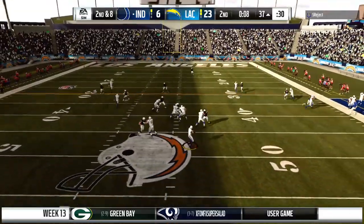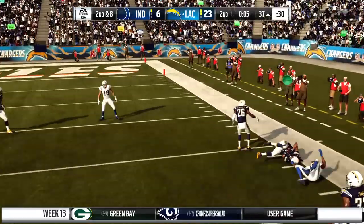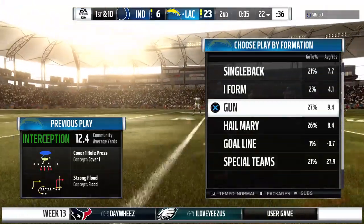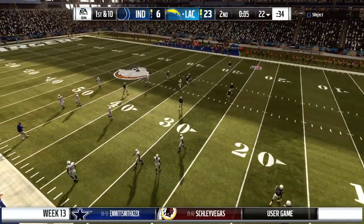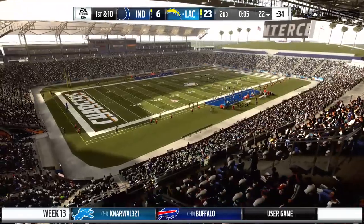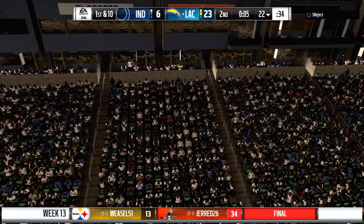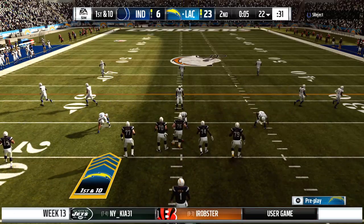To throw on 2nd down. Long. A fight for the football, and it's intercepted. Picked off by Jason Verrett. Likely time for one final snap as they start out 1st and 10.